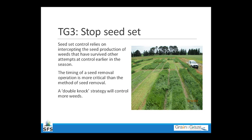All of these trials we followed up with a double knock strategy. So about 3 weeks after either the hay or the silage, we went back with a Roundup and put it over the top of it. So trying to take those stragglers, trying to take the ryegrass plants that survived the first control strategy, making sure they don't set seed and stopping them getting into the seed bank. And we believe that's a really critical thing if you have a policy of completely stopping seed set entering the seed bank.